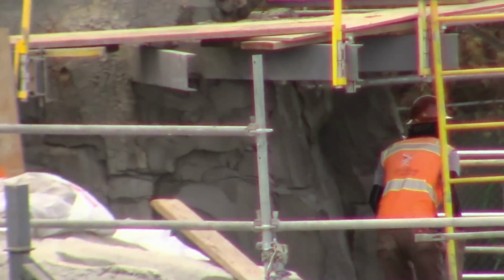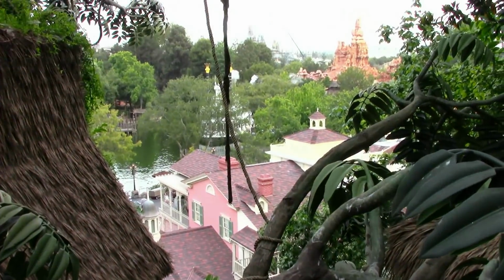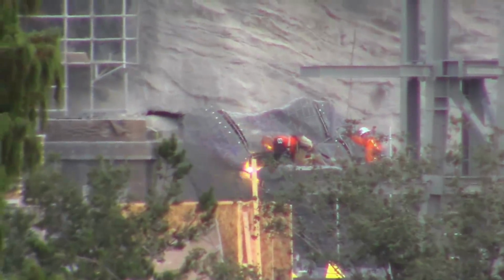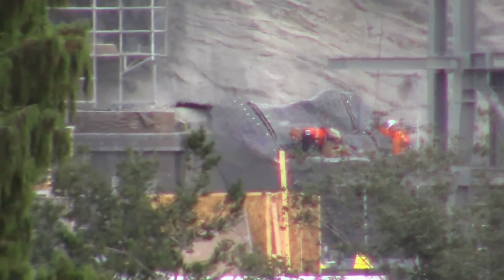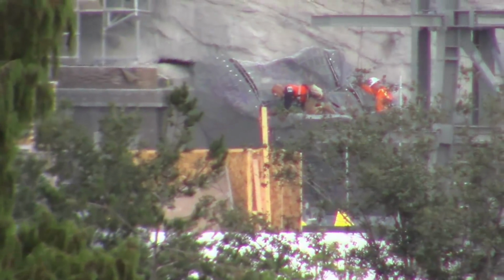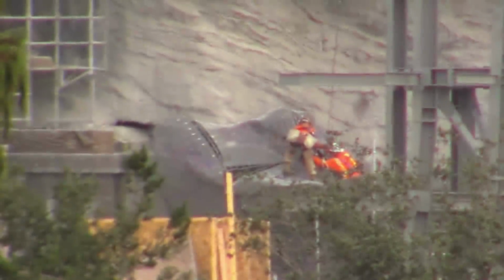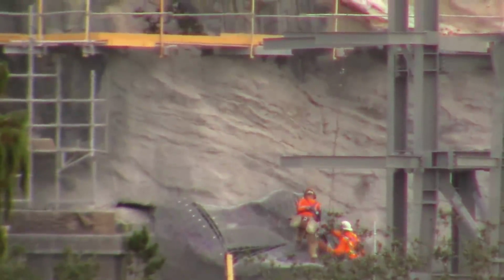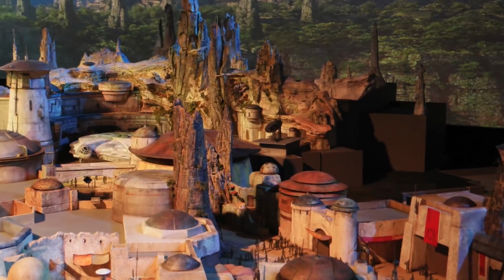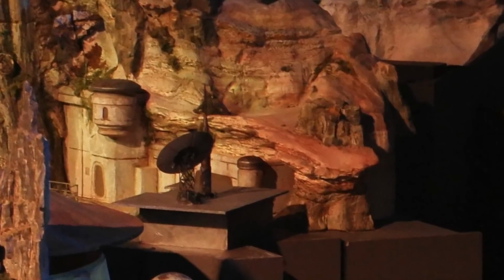Next, we'll go to the top of Tarzan's treehouse. We can see rock spires in the distance. Workers are welding mesh forms into place. This area that we're looking at can be recognized on the model. Alright, the workers that we observed on the mesh forms are located right about here.